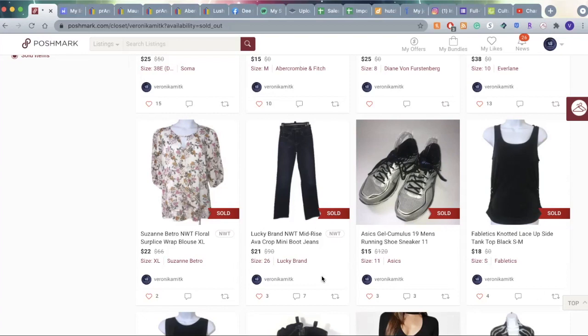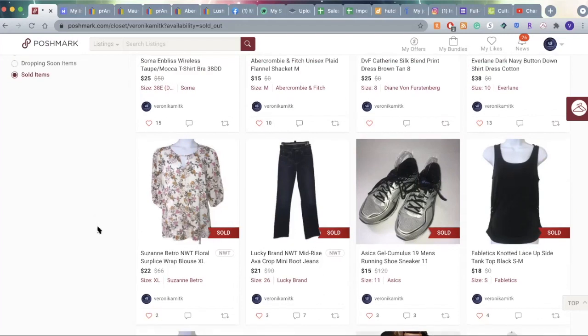Then we got this pair of Lucky Brand New Attack Mid-Rise Ava Crop Mini Boot Jeans. I picked these up from a regular thrift store because they were new with tags, and I figured, you know what, it's not a bad style. Mid-rise is supposedly coming back. Mid-rise never left for me personally, but that's just me. They ended up selling for $21, which was less than I wanted, but I was fine with it because it's still a good flip. I sent out this offer with a $1.50 shipping discount, so I get $15.30, and I had about $3.50, $4 into that one.